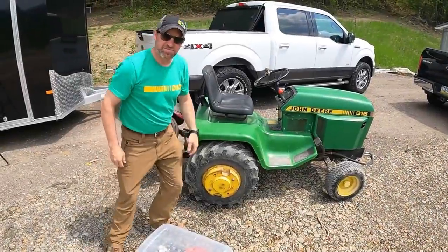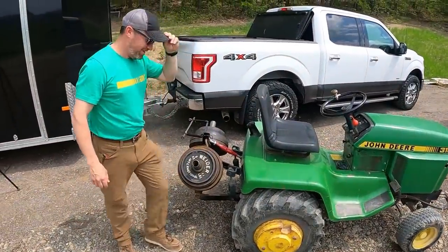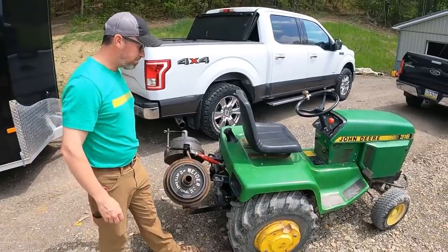All right, so Neil, this is your tractor. Tell us a little bit about this tractor. What year is it? How much does it weigh? What's the horsepower? Because if we're going to be laying wire in the ground, we need some weight to pull, right?